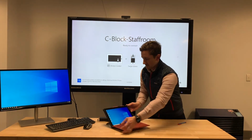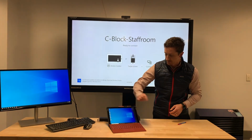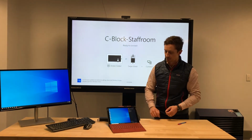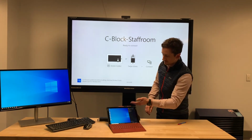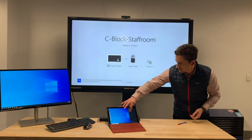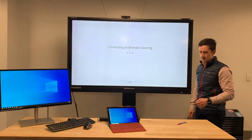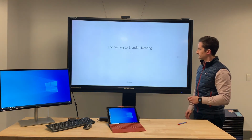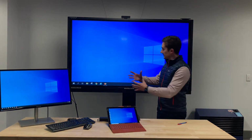But on your screen, you literally swipe from the side, there's a button that says connect. Now, once we get a few classrooms with these, you'll see a list and they'll be named accordingly, but at the moment I've only got one, C Block staff room, and I'm going to click that. It'll say on my device connecting, and hopefully we'll see that in a second once I start to connect. There we go. And it'll immediately go into an extended display.